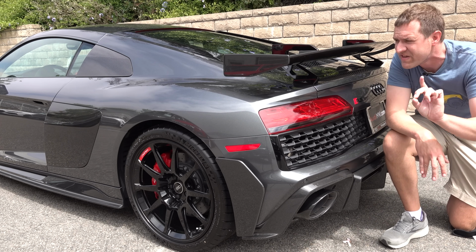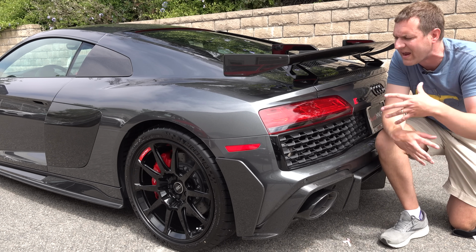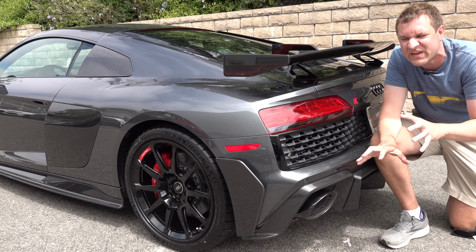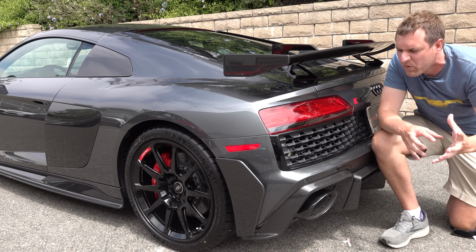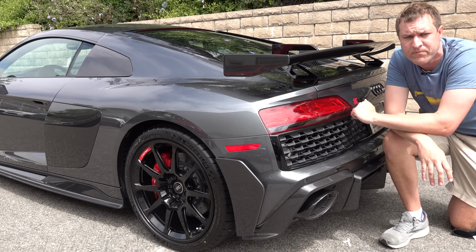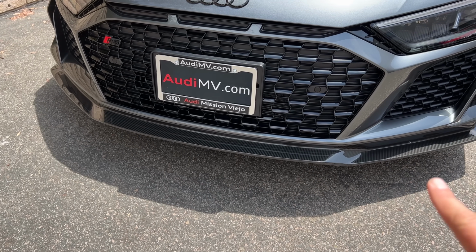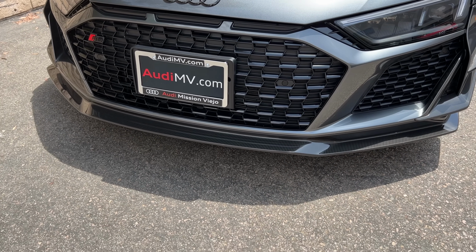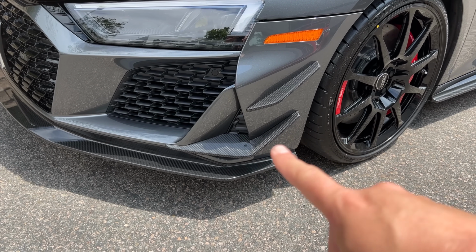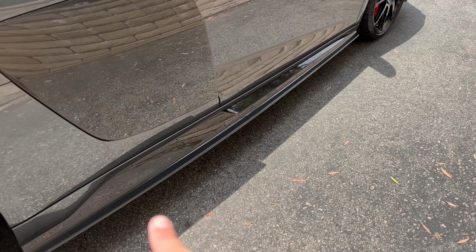The most obvious is the carbon fiber accessories on the outside. This car has a carbon fiber exterior treatment that gives it a much more aggressive, racy look than you can get on a regular R8. Starting up front with this carbon fiber lip spoiler, low to the ground and exciting. Then you have these carbon fiber canards, which in theory improve aerodynamics. Then moving down to the carbon fiber rocker panel, which gives it a sporty, aggressive look.